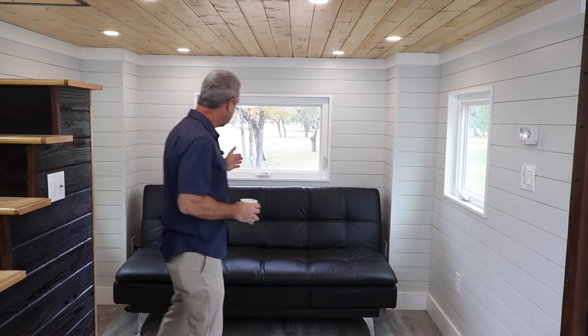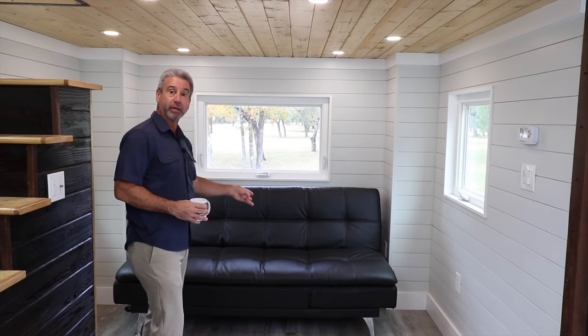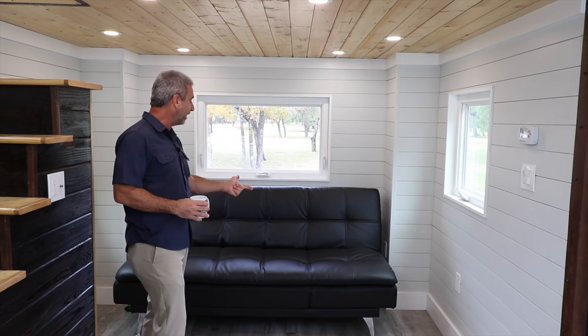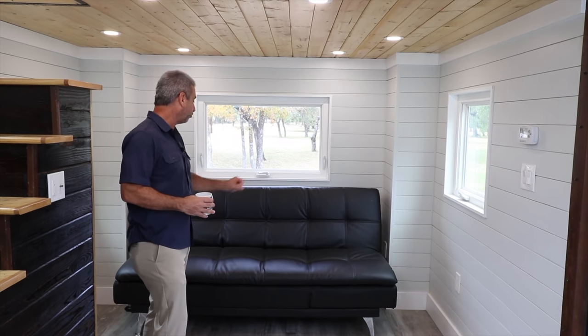but dimmer switches on the lights again here in our very spacious living area. Cable outlets all throughout the tiny home. And then check this out. This is, well, it looks like a couch, and it is, but it's 3-in-1. It's a couch, it's a lounger, and it's a full-size bed. But don't take my word for it, we're gonna show you.